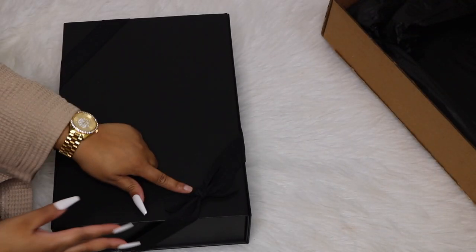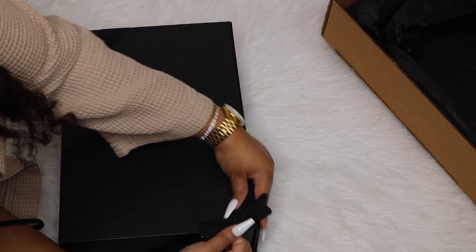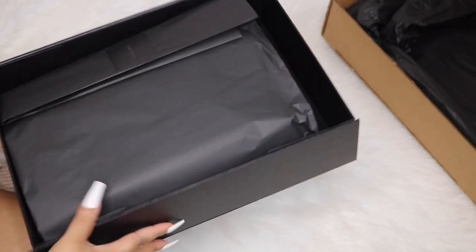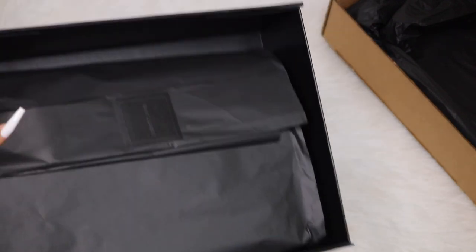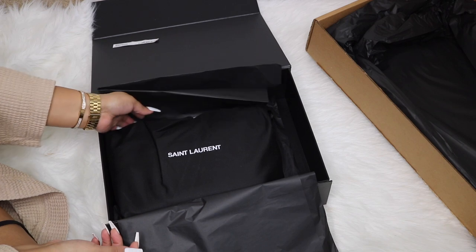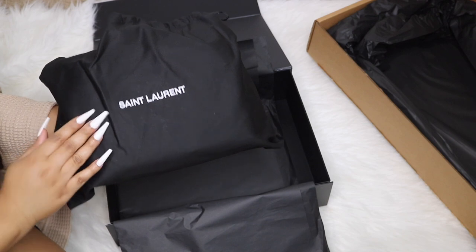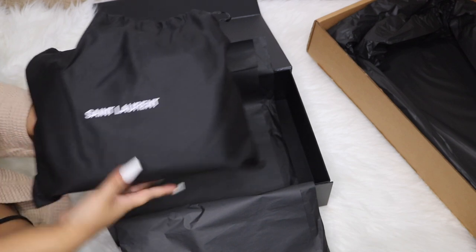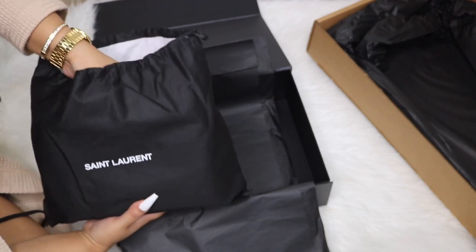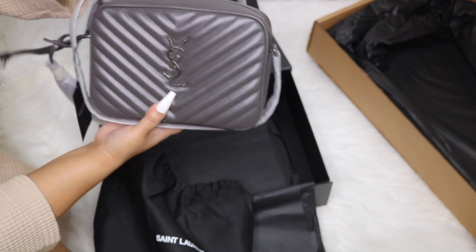And okay, this is something easy, I should be able to retie it. I don't think it's that serious. Oh yep, I don't even have to untie it. Cool. Oh, these dust bags, everybody is talking about the dust bag. This feels absolutely amazing. Let's take it out. OMG. Oh, here it is. Oh my goodness.